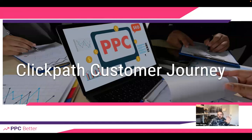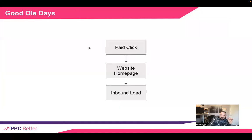So the ClickPath customer journey is super important. Back in the good old days, we used to just be able to buy a paid click, send it to the advertiser's homepage, and get a lead. The conversion rates would be not great, but the cost per click were so low, and the traffic was so cheap that you could really just drive traffic to your homepage and profit.